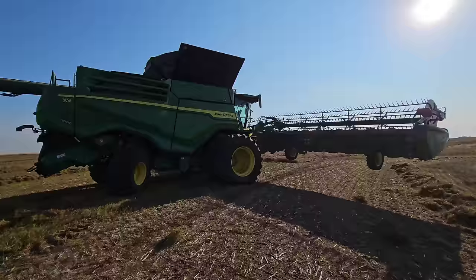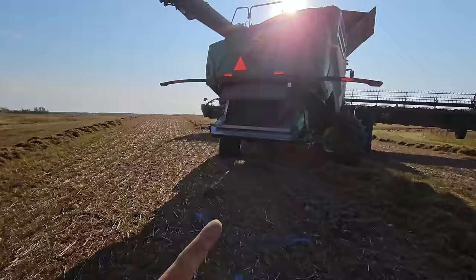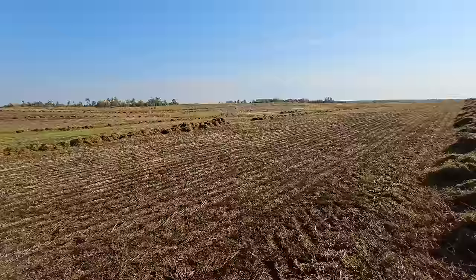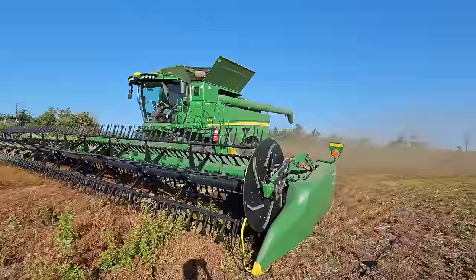Good morning, everybody. It's September 18th. We're still plugging away on lentils. As you know, last night you can actually plug the back end of the X9 while windrowing. But we got the 780 out here. These are my windrows this morning. A lot bigger this morning, a little tougher. And let's just walk over the 780 over here. That's better.